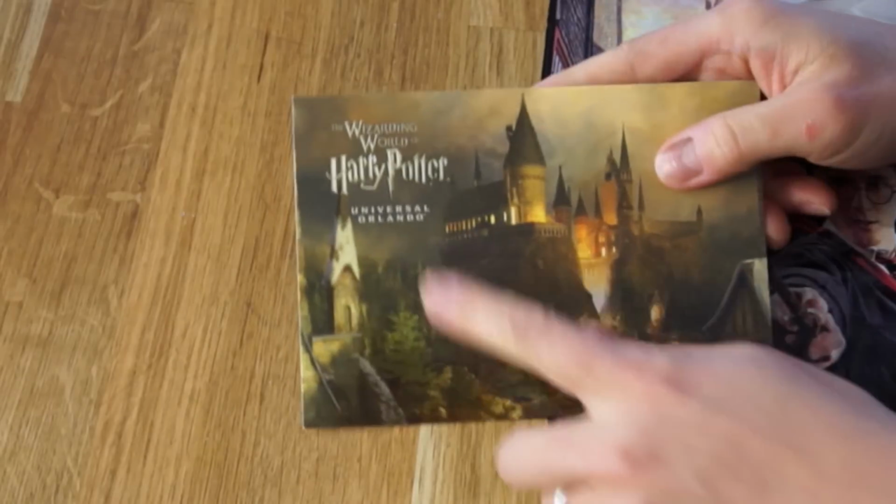Alright, let's get started. So Miss A included a little postcard. And this is located, of course, in Universal Studios in Orlando. Have you guys been? What should I see there if I go? Now that I have two boys, it's probably something I might consider going to.